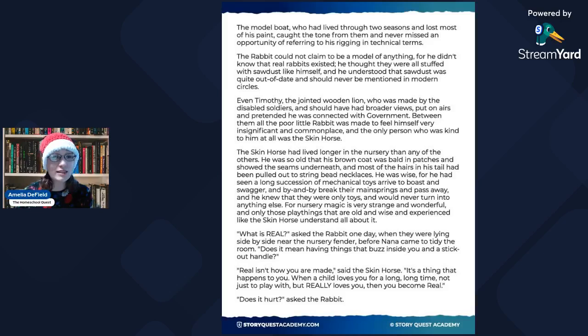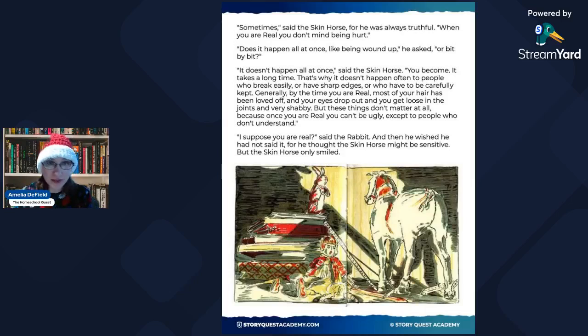"What is real?" asked the Rabbit one day, when they were lying side by side near the nursery fender, before Nana came to tidy the room. "Does it mean having things that buzz inside you and a stick-out handle?" "Real isn't how you are made," said the Skin Horse. "It's a thing that happens to you. When a child loves you for a long, long time, not just to play with, but really loves you, then you become Real." "Does it hurt?" asked the Rabbit. "Sometimes," said the Skin Horse, for he was always truthful.